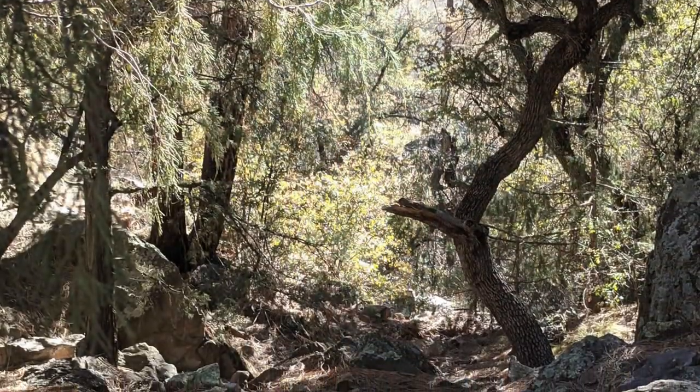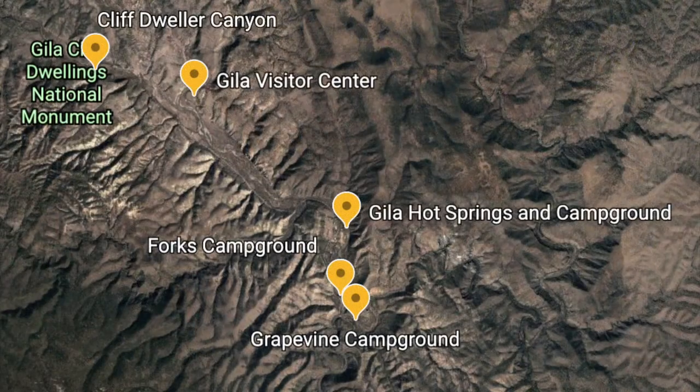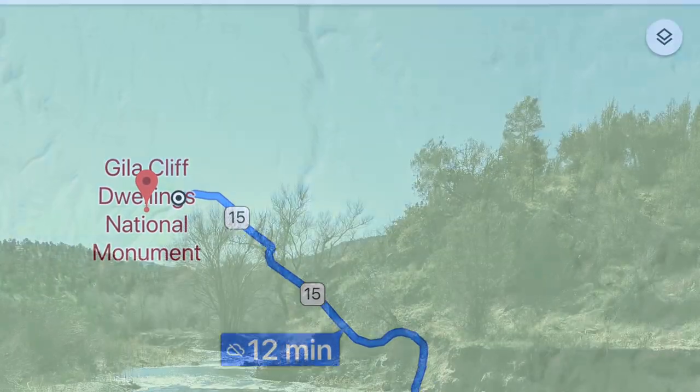In the Gila National Forest, there are a few campground options to choose from. Having a truck camper, we narrowed the options down to three: Grapevine Campground, Forks Campground, and the Gila Hot Springs Campground. Both Forks and Grapevine are free, and Grapevine was our choice. It was only 6 miles and 12 minutes from the Cliff Dwellings and had sites right on the river.